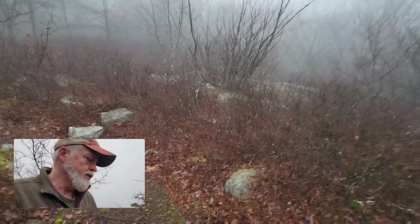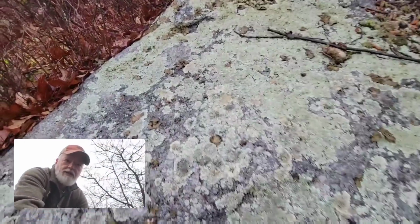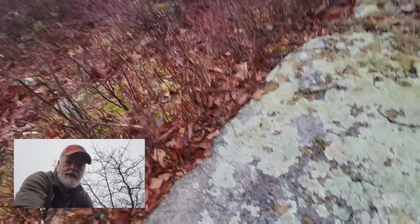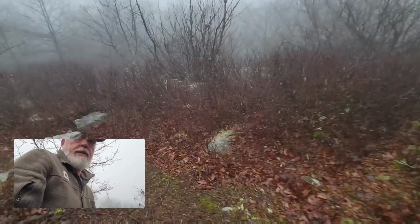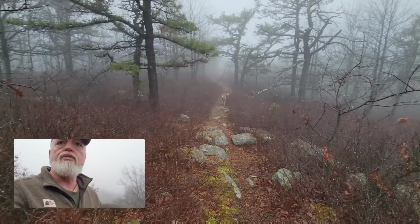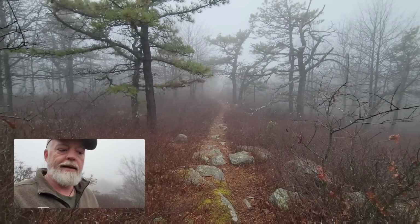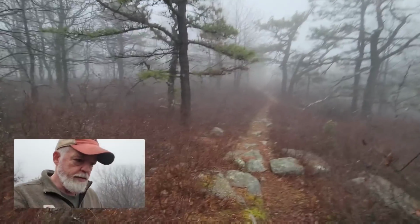Yeah, look at all the lycotropin. I think that's how you pronounce it. That's all that coloration on the rocks. That's actually, I believe, a fungus as well. Oh, this is pretty up here. Wow. Very pretty.